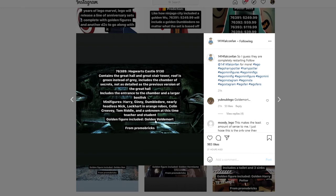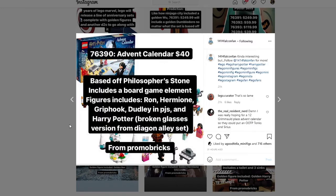Golden Voldemort. That's going to be interesting. We have the Advent Calendar. This is going to be based off of Philosopher's Stone. Wasn't the first one? We've had two, and the first one was. It had their sweaters, and it had the Dumbledore from the Great Hall set, which is based off the first movie.